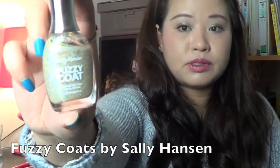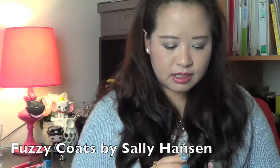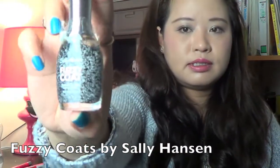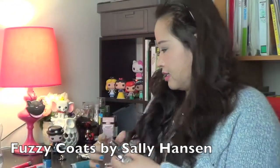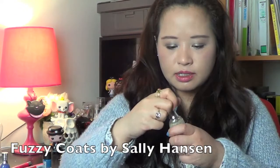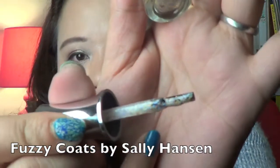I really like this multicolored one. Won it in some videos, I think. And I have yet to open this one. Is this the black and white one? Yeah. But these aren't really glitters. It's actually just little like fuzzy coats, if you can see.